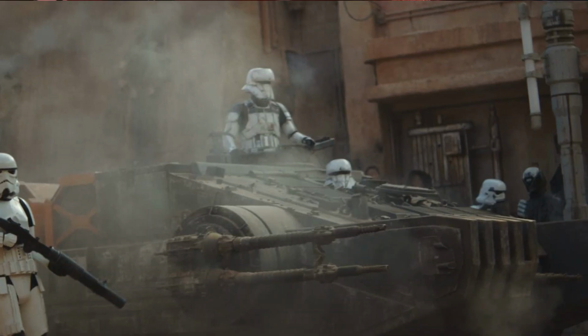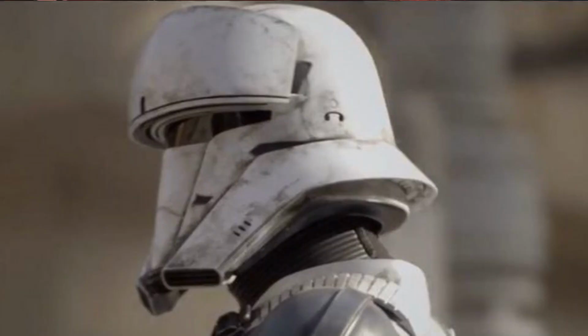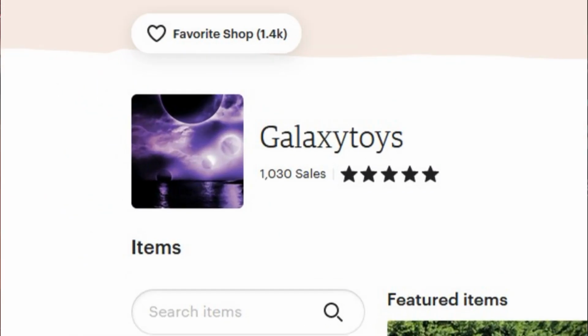Today, we're going to get back to my main jam here on Paul's Collectibles. Full-size Star Wars helmets. Now, this one is the Hovertank Driver helmet from Rogue One, and it comes from a company called Galaxy Toys based in the Netherlands.